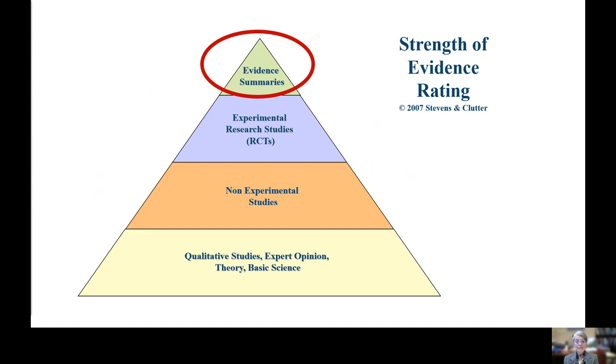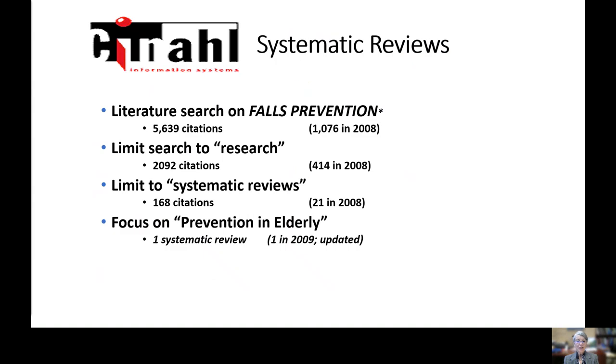So all of a sudden we have these diamonds in our world of knowledge, and to demonstrate that, this is a search on falls prevention. Again, if our clinical practice committee says, let's do a falls prevention program, perhaps you're charged with finding the literature. Well, recently there were almost 6,000 citations on falls prevention, so you don't want to wheel that back into your committee meeting. But if you limit it to research, that's better, but there's still over 2,000 citations.